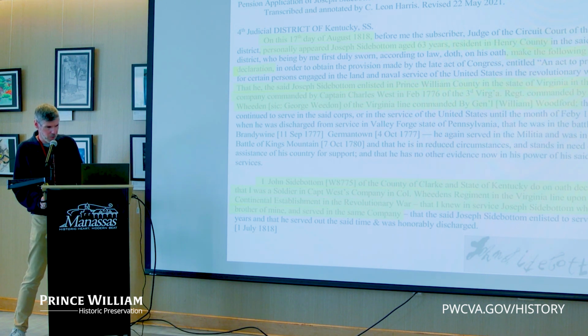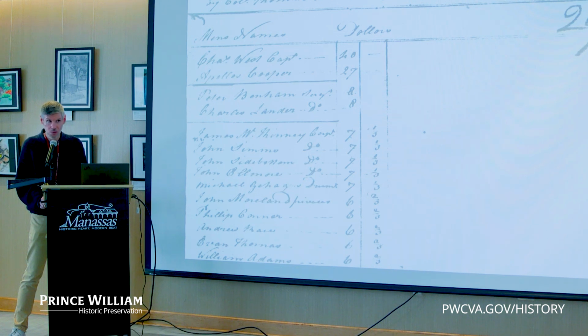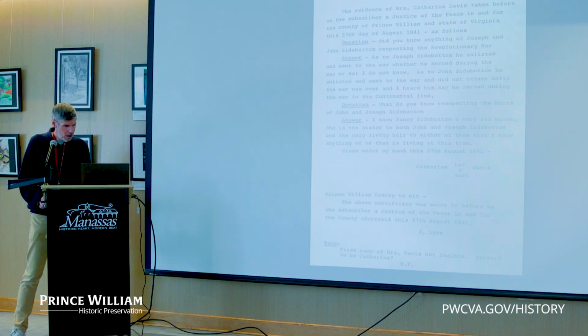And then there's the pension application of John's brother, Joseph, settled in Henry County, outside of Louisville, Kentucky. And he shows up in the historical records of the Revolutionary War as well, and his pension application was also approved for service. An interesting record in which, after the death of John and the widows of each man, were seeking continued pension assistance and support.